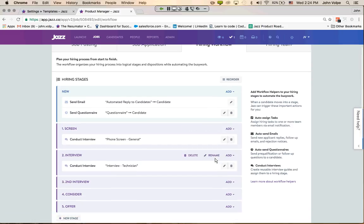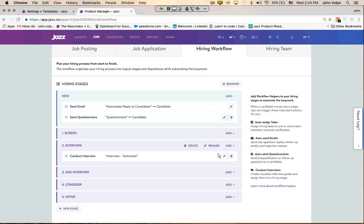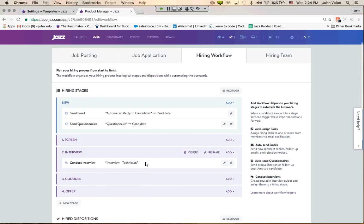So I can now come in and delete this phone screen if I would like to. Or I can add another stage. Or I can even delete maybe this second interview now. And again, this will only affect this one position. So you still get that targeted level of customization if you want on a per job basis. Again, we suggest not doing that, but we definitely know that in some cases it creates a lot of value to do that.